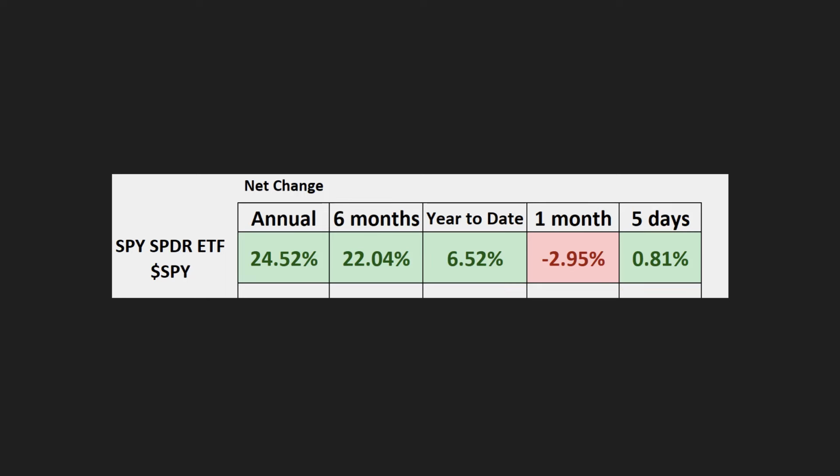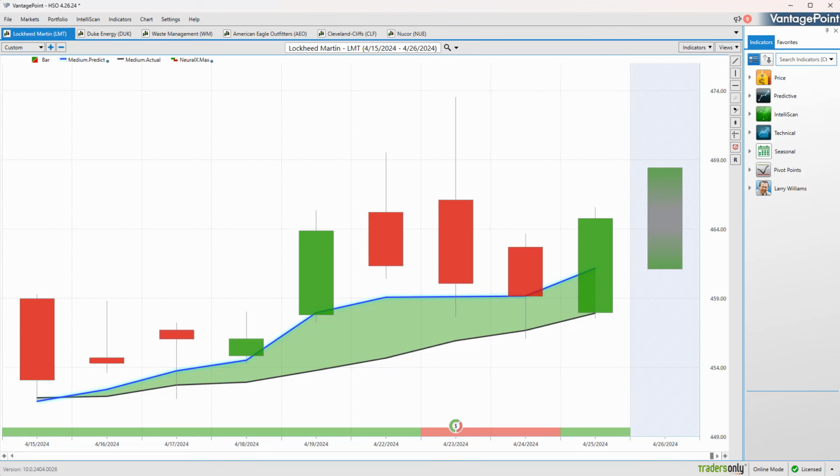But let's go ahead and take a look at some of these different opportunities throughout the marketplace, and of course, highlight how VantagePoint's predictive forecasts work here. I thought a good example here is Lockheed Martin. We actually took a look at Raytheon a couple of weeks ago. Again, we're seeing a lot of pressure on the market, so there's not a lot of places where we have really bullish price action here. But of course, we want to see how these things evolve and shift. Lockheed here is a really good example to learn about how all of these predictive indicators work together.